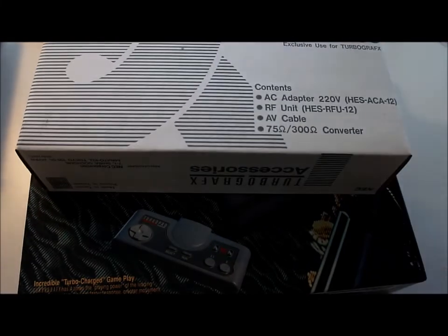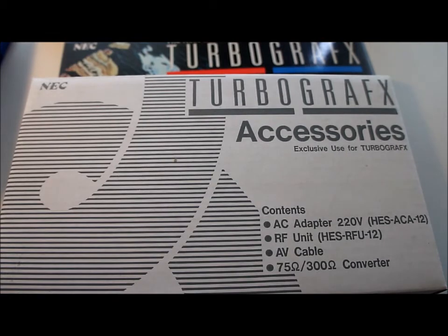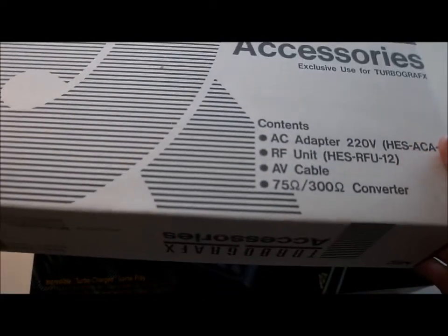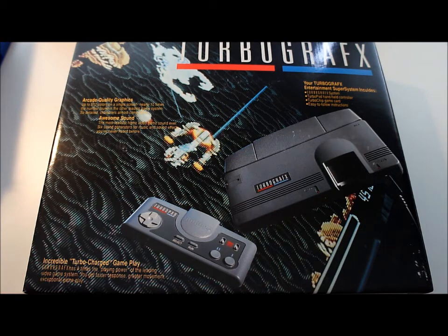Next up, something I've wanted for years and years, since a friend of mine bought one, and yesterday I traded one for some PlayStation 1 games. Really happy to have it, and it's in absolute super mint condition. It's actually not mint, it's just new. This came with it, TurboGrafx accessories to play it in Europe, adapter, cable, etc., power converter, and TurboGrafx. Complete in box, hasn't ever been opened yet.